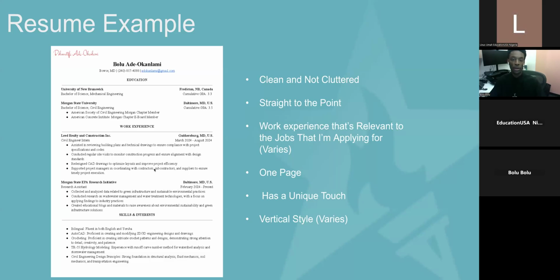I'm sure a lot of us have had a lot of jobs throughout our lifetime, but try to keep it to one page and one page only. Another thing is you want to have your own personal style, be a little unique. Like I said, this varies from person to person.